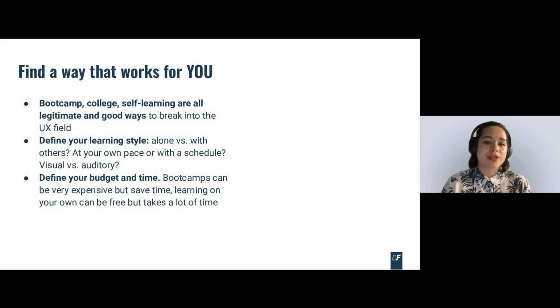And in order to find something that fits you, you have to know what your way of learning is. What's your learning style? Are you, for example, someone that really enjoys to work on their own, to learn on their own, to have a lot of focus time? Or do you enjoy learning in some kind of class setting together with other students? Do you like to learn at your own pace, or is it better for you if you follow a structure with a schedule? Are you someone that is more of a visual learner or an auditory learner? And of course, you have to also think about your time and budget because starting into a new career takes time and money.